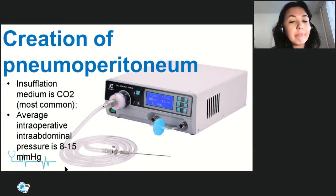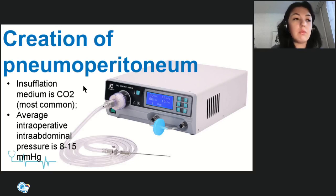Okay. So then, after we perform the surgical approach, after we inserted the instruments, first just the camera, we start to create pneumoperitoneum. Pneuma means air, peritoneum means peritoneum. As I told you, nowadays the most common insufflation medium is CO2, carbon dioxide, and the average intraoperative intra-abdominal pressure is 8 to 15 millimeters of mercury. So through the special tube, we have special balloons with carbon dioxide.